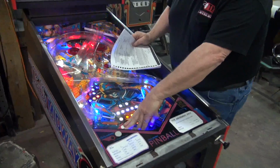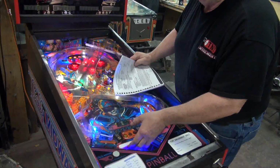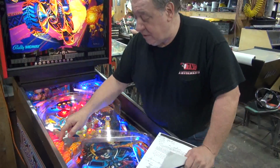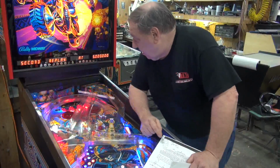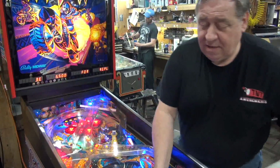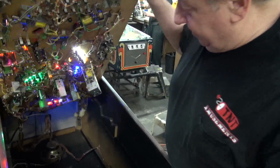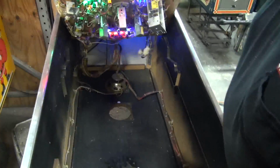I have all new parts, new end of stroke switches, so the flippers are full power. Otherwise, you have to be able to get it. And of course, this one's most important. Inside the bottom is the usual emptiness. It does have a nice big fat woofer in there.